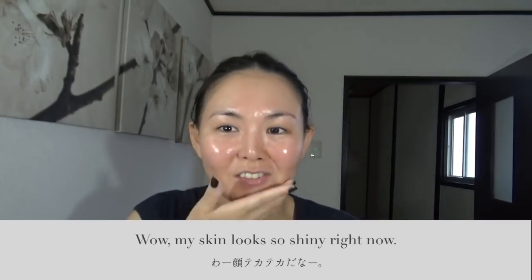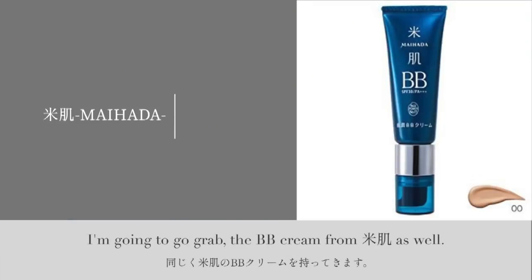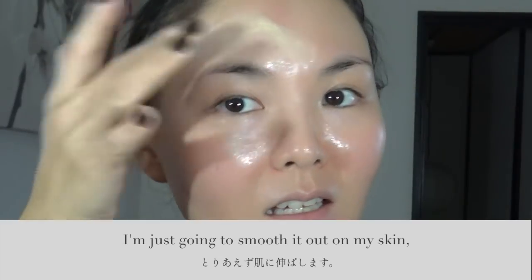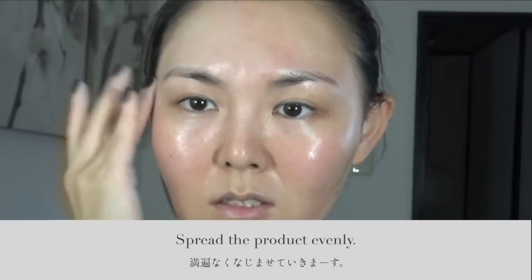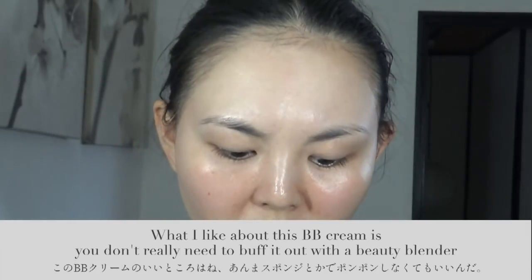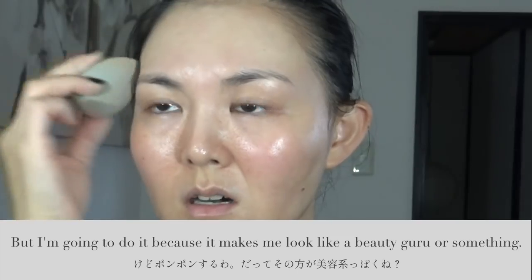Wow, my skin looks so shiny right now. Now that you're fully moisturized, I'm gonna go grab the BB cream from My Hada as well. Wow, my skin is so shiny. So I'm just gonna smooth it out on my skin. Spread the product evenly. What I like about this BB cream is you don't really need to buff it out with your beauty blender. But I'm gonna do it because it makes me look like a beauty guru or something.